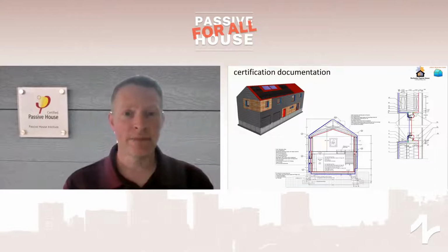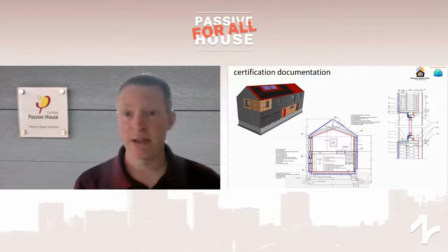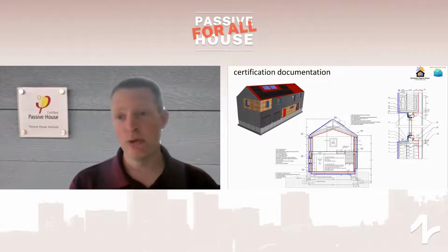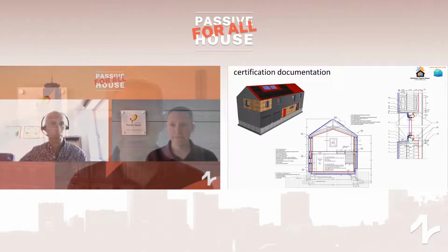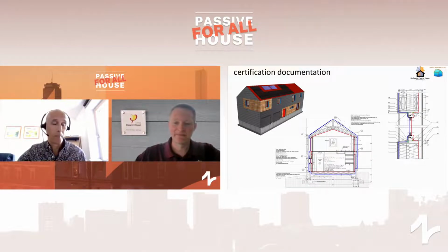So the project documentation to become a certified designer is on PHI's website, and that's certainly another path that you can take. And usually that's what people do when their certification expires, is they'll renew their certification by project documentation. So great job. Thank you so much. It wasn't without risk and uncertainty, but still, I wanted to try to see how far I can get.